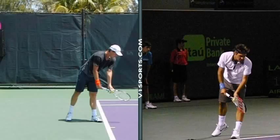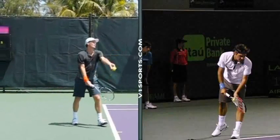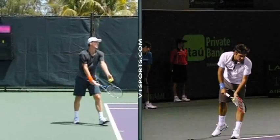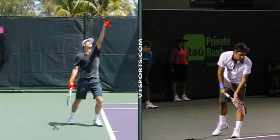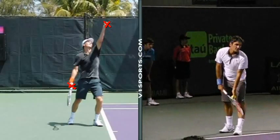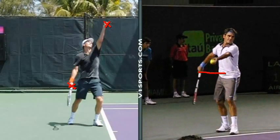Now let's start with Thomas Berdych right here, and what he does right there. You will see as I'm starting slowly, this is going to be about lagging the hand. So you have the tossing hand that goes up, and then you have the racket that stays behind right here. So the racket is down here, and the ball tosses up there. And we'll see Federer right there with the hands. You see, you can almost draw a straight line right there.